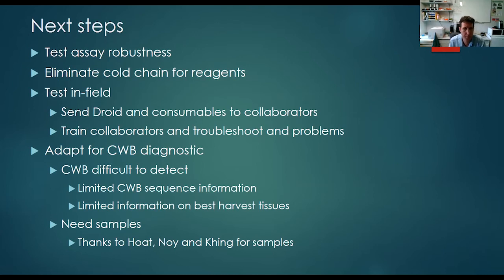I have been sent some samples. Thanks to Noi, Hote and King for sending samples, but I do need a lot more samples. And if anyone can help with getting some more information, like if you have more sequence information on cassava witch's broom, I'd love to hear about it. And that's it. Let me know if you've got any questions.